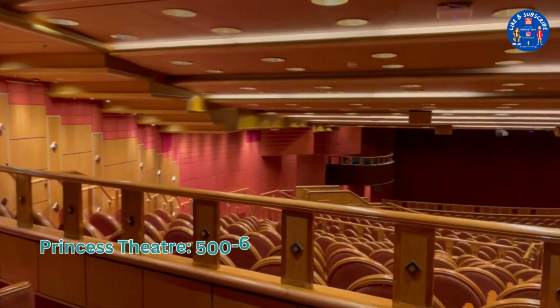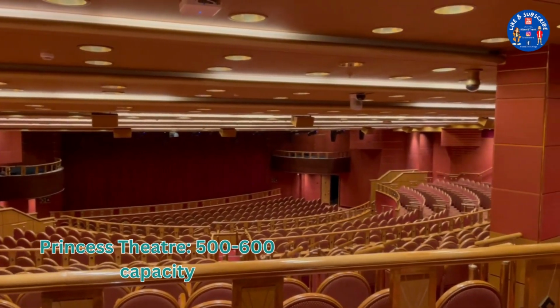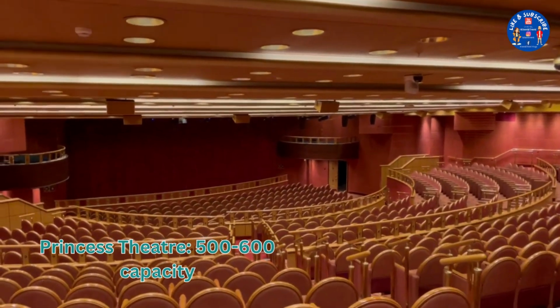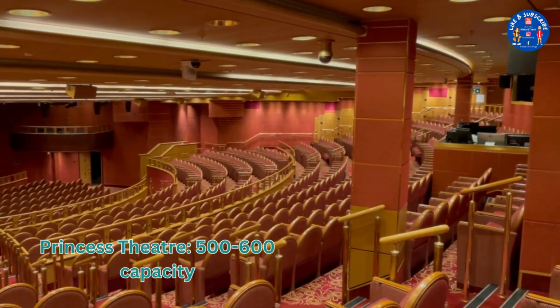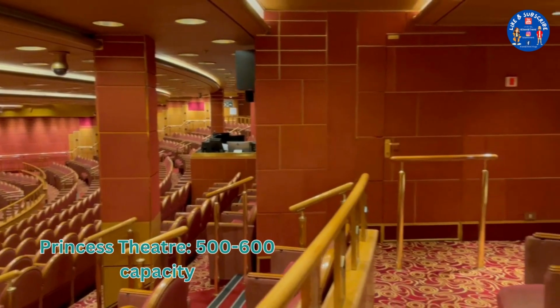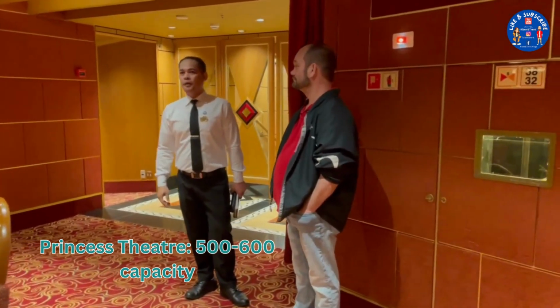And this right here is the Enchanting Princess Theater, located on Deck 6 of the Crown Princess. Here, from Broadway-style productions to mesmerizing dance performances to comedy acts, this is where it all happens. With its elegant design and plush seating, this theater provides the perfect setting for a night of dazzling shows and live entertainment.